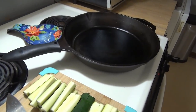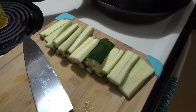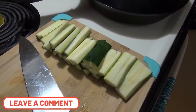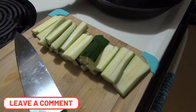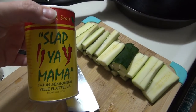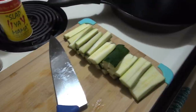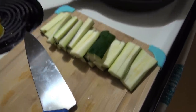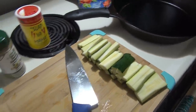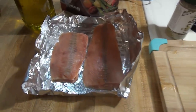I'm gonna cook it in my cast iron, which is heating up. Cook it in some olive oil and butter. And do you know what seasonings I'm gonna use? If you know, before I say it, comment down below, because you've been here and you just know me. So we're gonna use Badia. And we're gonna use some Slap Your Mama. It's always gonna be Slap Your Mama or Tony's, and then Badia for zucchini for us, because that's just what we love. So olive oil, butter, and then the zucchini and the seasonings. And yeah, it'll be really quick and easy to put together and a delicious dinner. So I'm gonna get that started.